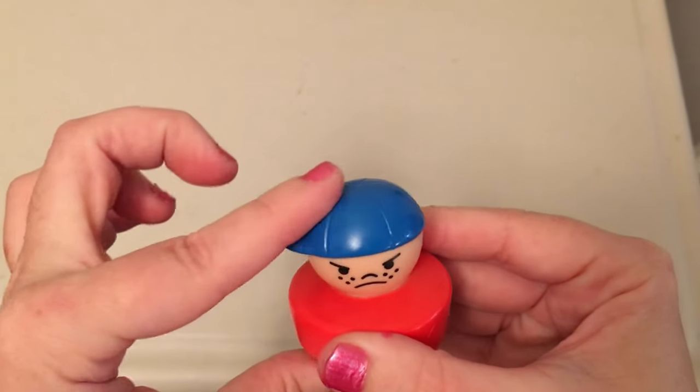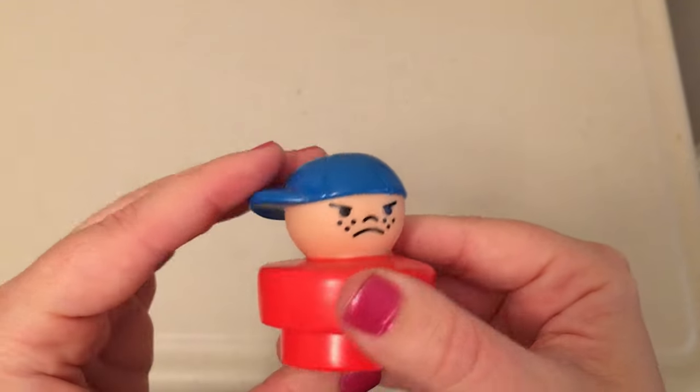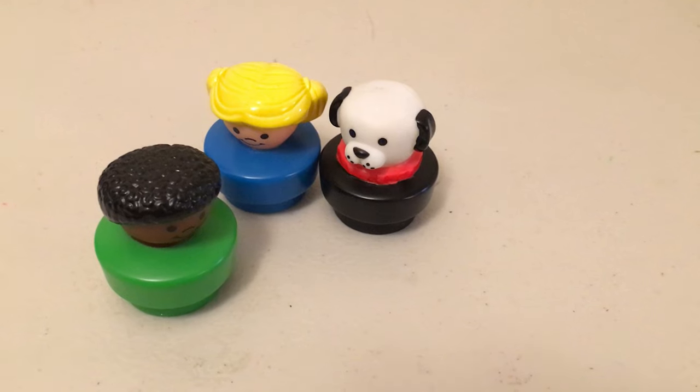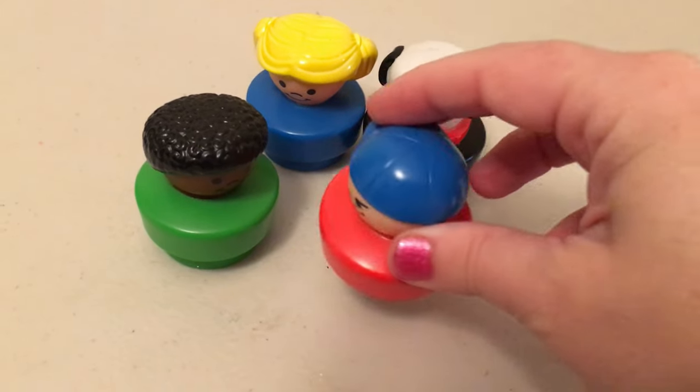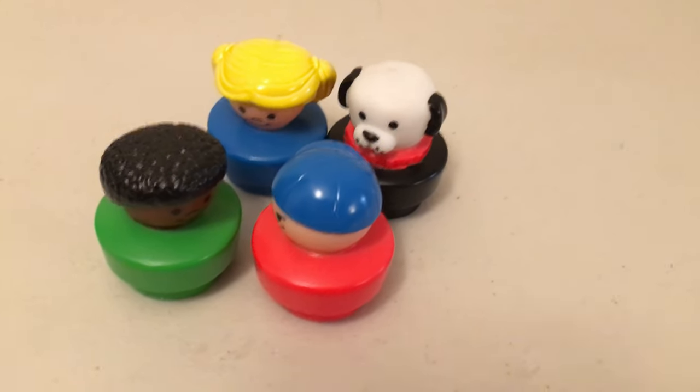And look, he's wearing a blue baseball cap. He's wearing it sideways because he's a cool dude. Right? Is he a cool dude? Let's put our boy back to join the others. Now let's look at the other boy.